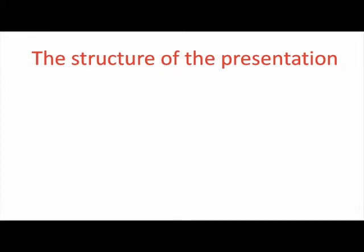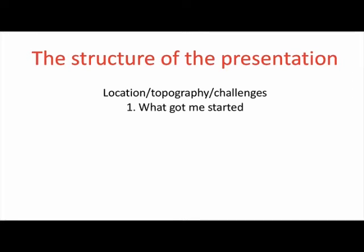So basically what we'll do today, tonight or this afternoon, or what is it, the evening, the structure of this, we'll have a look at the location, the topography of where we've built, where our home is, and the challenges that we faced. What got me started, that's probably important, because everyone sitting here at some stage wasn't or didn't know about this stuff. Something has happened to bring you here.